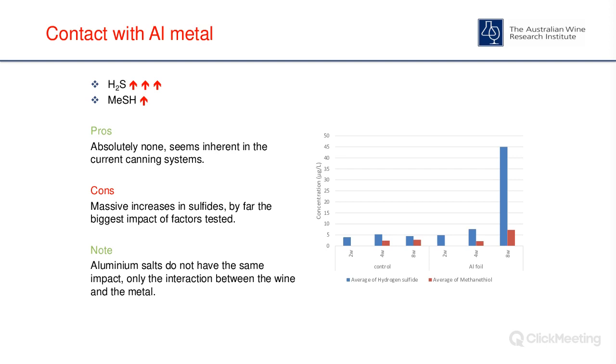The first one we want to quickly look at is what happens when we have contact with aluminium. It's pretty straightforward. If you have aluminium in contact with wine, you get stinky H2S and, to a lesser extent, methane thiol. There's absolutely no pros about having aluminium in contact with wine. Since the 1940s, 1950s, it's known to be a problem. It seems to be a big driver of the formation of sulfides. We are still working through the chemistry. It seems to be accentuated by the presence of copper, which is not unusual.